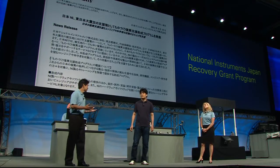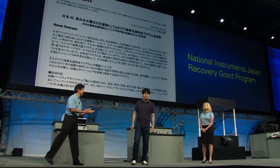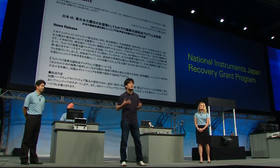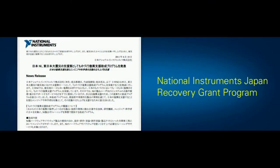And this is how we found Dr. Tanigaki from Kyoto University. Similar to the team at NI Japan, my team at Kyoto University also wanted to use our expertise as nuclear scientists to prevent further harm in the aftermath of the earthquake and nuclear disaster. We are intimately familiar with the nuclear reactor and radioactivity. We thought about ways we could apply our domain knowledge and understanding in nuclear science to help with the situation.